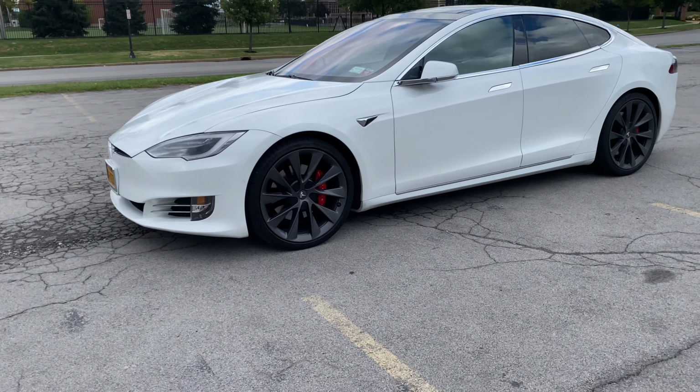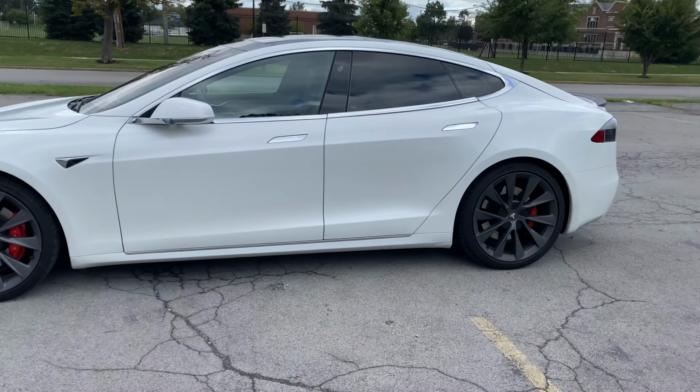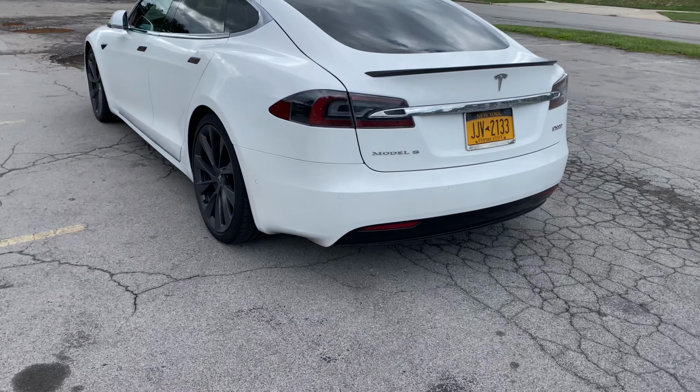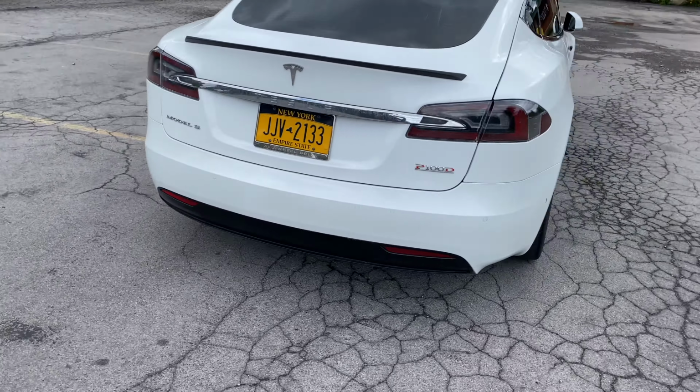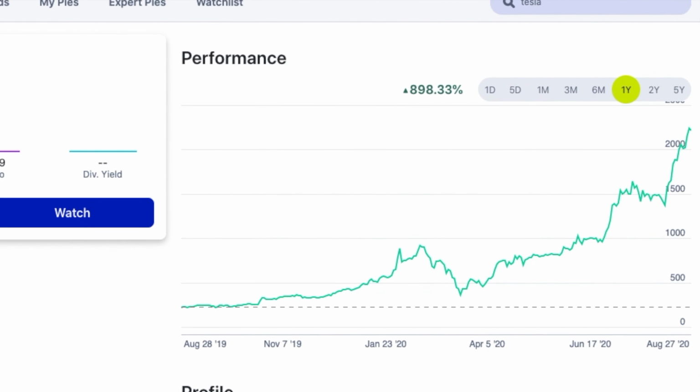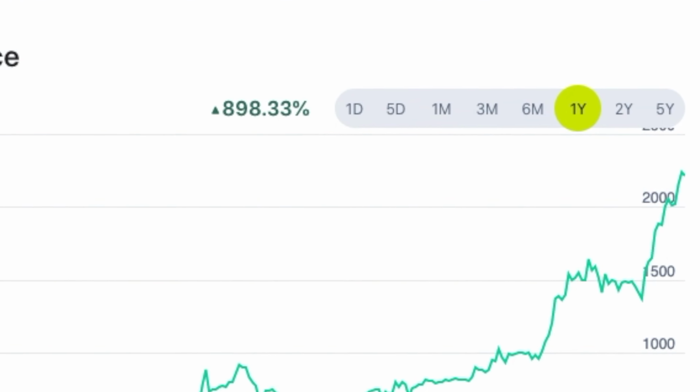So in this video, I'm gonna go ahead and break it down and share with you guys would I buy this Model S P100D again. Now I have owned this car for over 1 year now, so this is gonna be a full-out review of owning the Tesla P100D after 1 year, all the pros and cons of buying this car, and should I have invested in this car? Is it worth investing in, or should I have just put my money in Tesla stock? Because hey, Tesla stock went up over 800% at this point. But guys, I'm gonna go ahead and break it all down. I'm gonna share with you guys how much I spent on this car and basically is it worth buying again. So let's go ahead and jump right into the video.